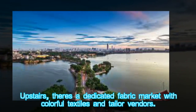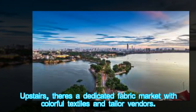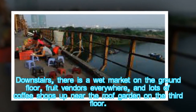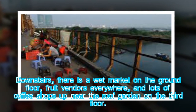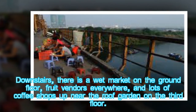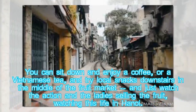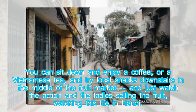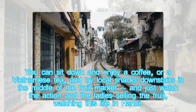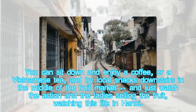Upstairs, there's a dedicated fabric market with colorful textiles and tailor vendors. Downstairs, there is a wet market on the ground floor, fruit vendors everywhere, and lots of coffee shops up near the roof garden on the third floor. You can sit down and enjoy a coffee, or Vietnamese tea, and try local snacks downstairs in the middle of the fruit market, and just watch the action and the ladies selling the fruit, watching this life in Hanoi.